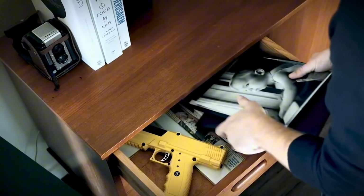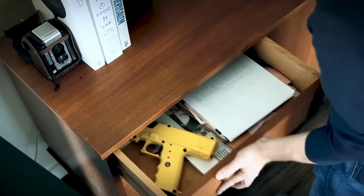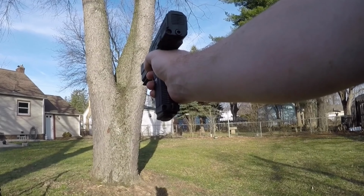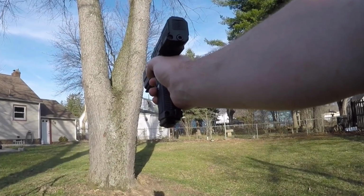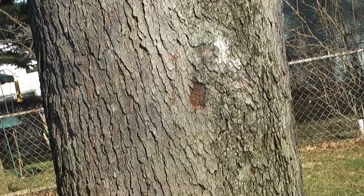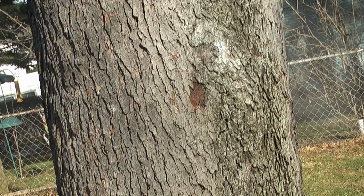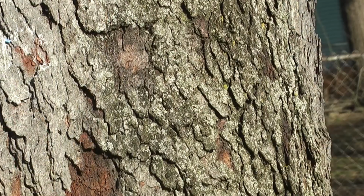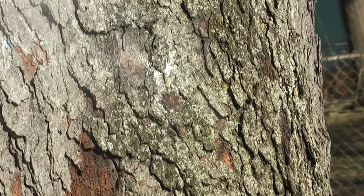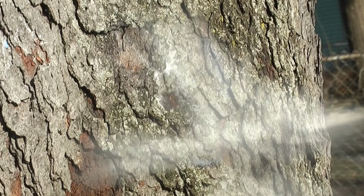The effects last about 30 minutes, giving you time to escape or call for help. With a 5-round magazine and a carbon dioxide canister capable of 25 shots, this launcher has a range of 150 feet, far exceeding most tasers or pepper sprays. It's intuitive, low recoil, and ideal for anyone uncomfortable with owning a traditional firearm.